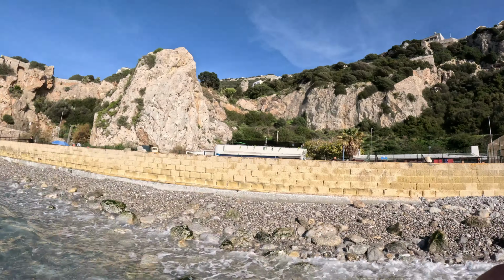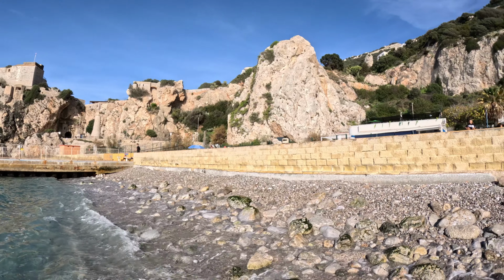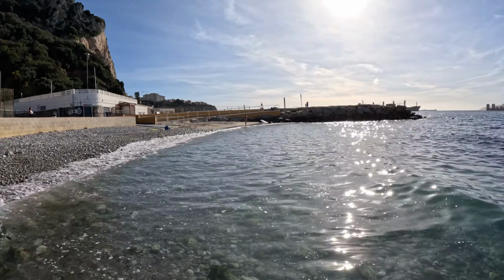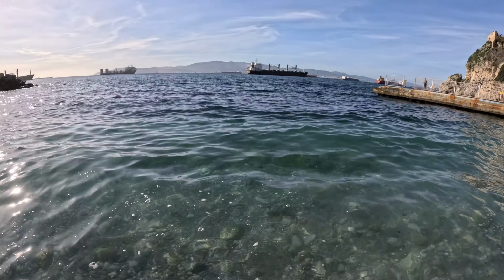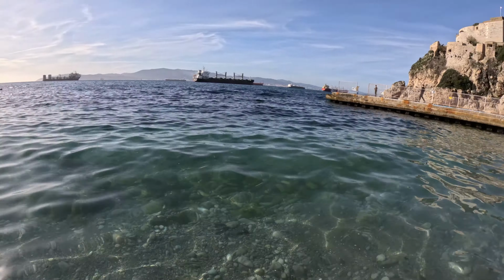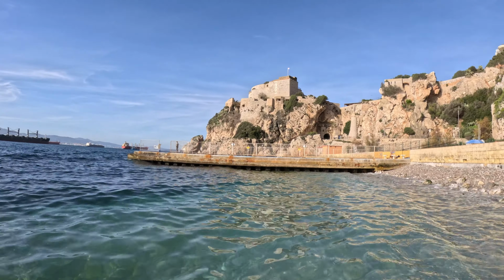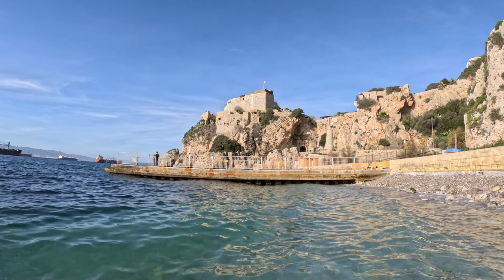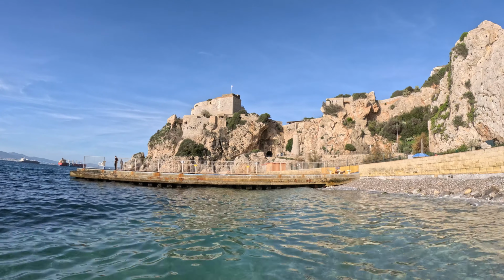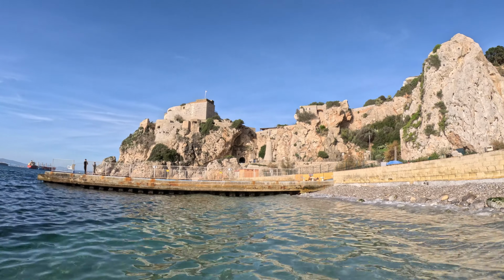So yes, it is 3 p.m. right now. So here's how the beach looks. It is a stony beach mostly. It even has small sandy parts towards the end. So this is the first stony beach I visit here, and I guess there will be a few more later. And here we can also see the Moorish castle in a much better way compared to the Rosia Bay beach I visited earlier today. Spectacular, right? So nice and pretty.